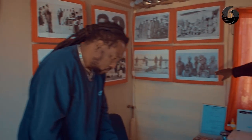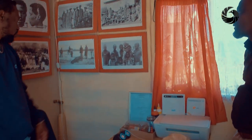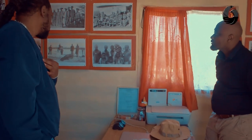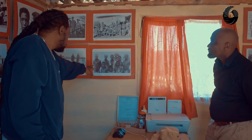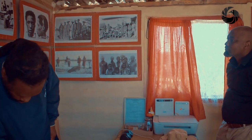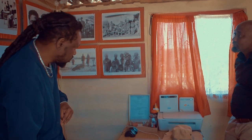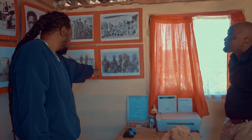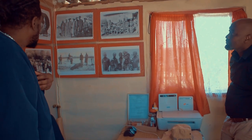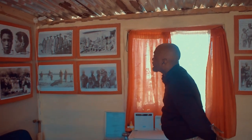Can you please tell me something about this picture here? Yeah, this picture shows prisoners. You can see some of them are very young. They have chains around their necks. Some of these bronze plates were made by Otto Gunde. Otto Gunde was making this text around the neck. This is some serious historic information you've got here, bro.